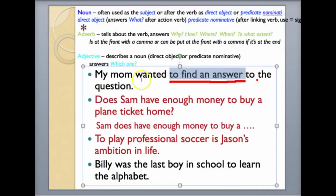So now let's look at our infinitive, to find an answer. What's right before it? Wanted. What kind of word is wanted? It's a verb, isn't it? That's something you do. Mom wanted, that's what she did. She wanted. Now, can I answer the question since I have an action verb up here? I answer the question what?